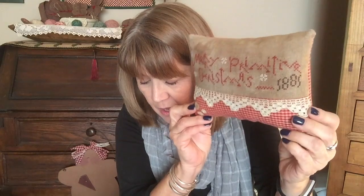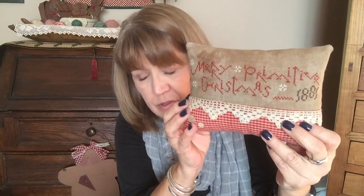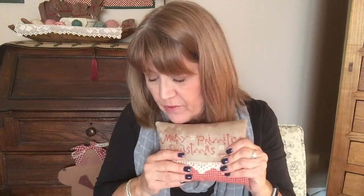And I no longer have that because I gave it to my daughter. Then on the 1st of May, this started Mania. I stitched Merry Primitive Christmas from the Primitive Hare. It was a free pattern. I started it on May 1st. I finished it on May 1st, and I FFO'd it on May 4th. Stitched on 30 count linen that I coffee dyed and used the walnut crystals, 2/2 using DMC. So that was actually my very first FFO of 2016.